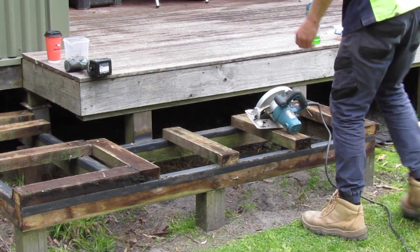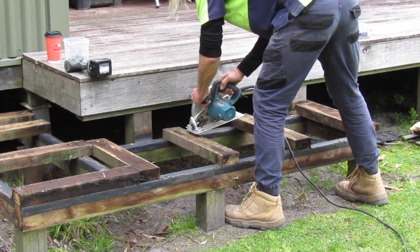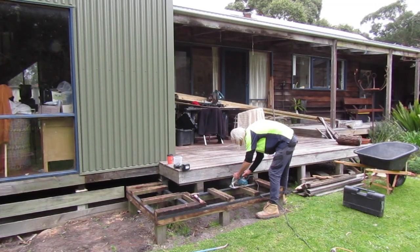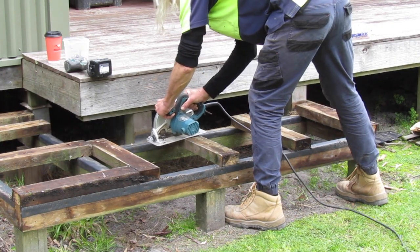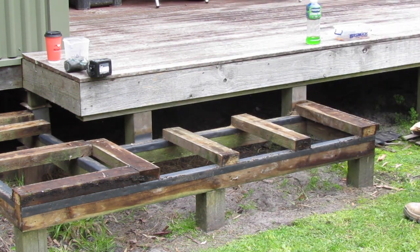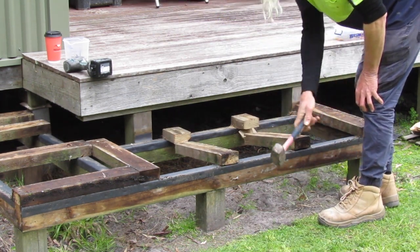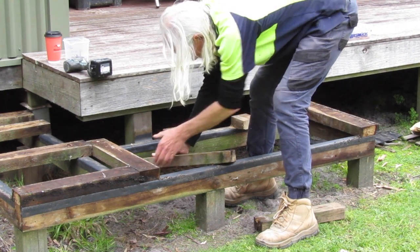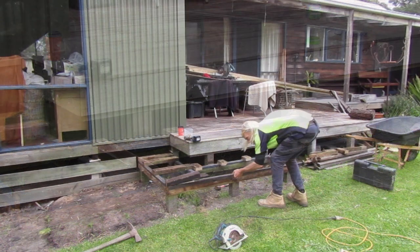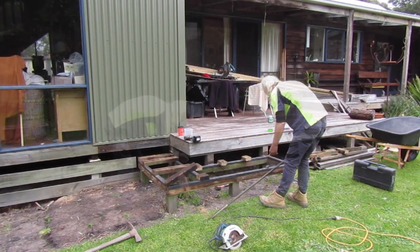I'm using my small circular saw to make a couple of strategic cuts in the framing. After cutting through the framework, I finish it off with my mini sledgehammer. I take my time and try and work slowly and carefully. It can be easy to injure yourself in demolition. I also don't want to damage any of the structure that's going to be remaining.